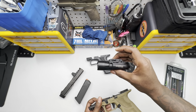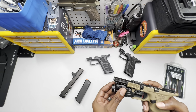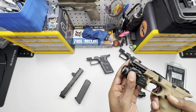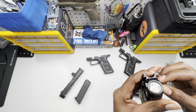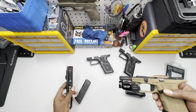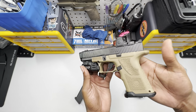And instead of an X300, let's do, what is this? 7A. Added the 7A. Now let's put the slide back on. Bam. 19 size.